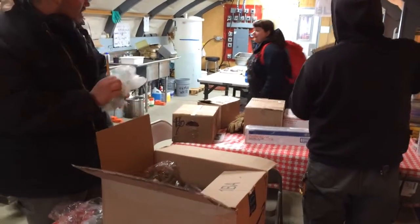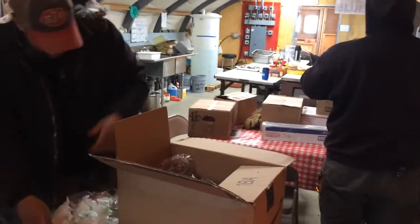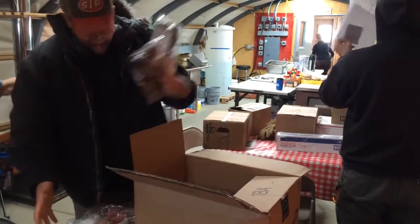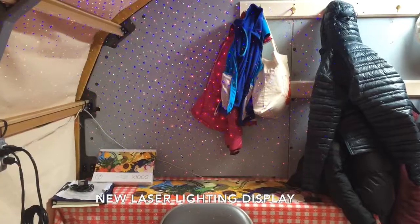Packages with supplies, and Chet got his Christmas. Woo! Socks and jeans. Socks. And jeans.